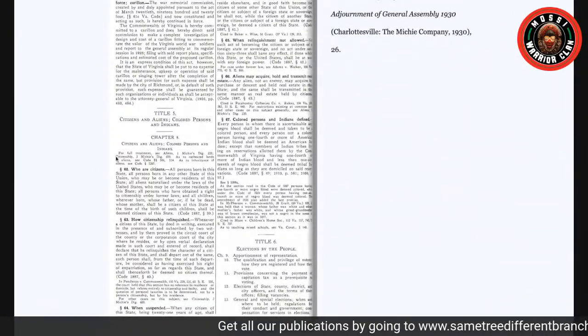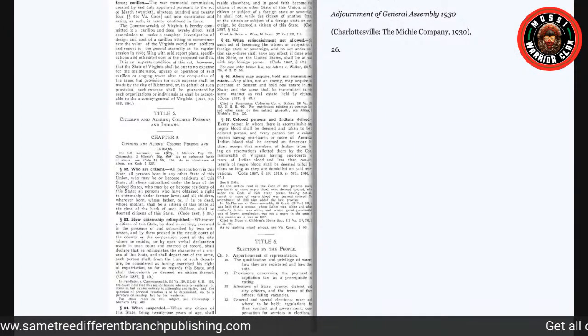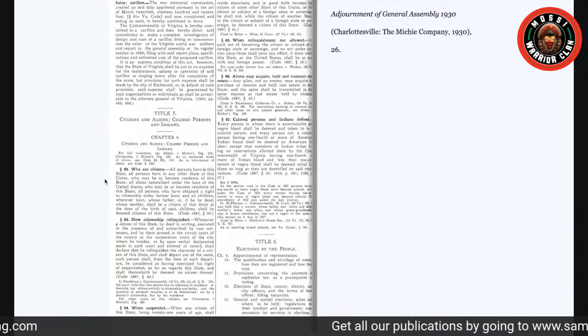Okay. You can see it right here. Title 5, Citizens and Aliens, Colored Persons and Indians. Chapter 8, Citizens and Aliens, Colored Persons and Indians. Who are citizens? All persons born in the States.